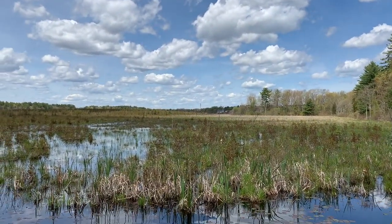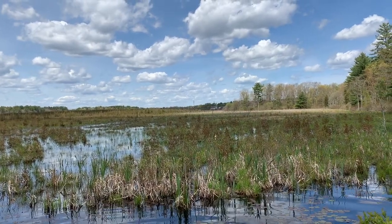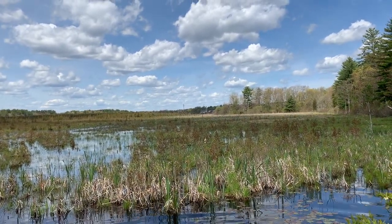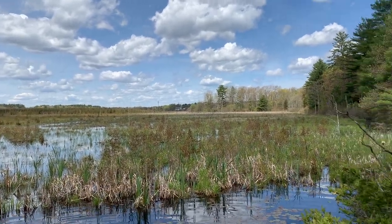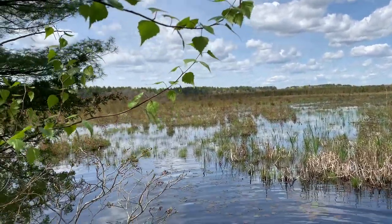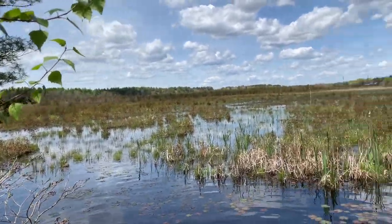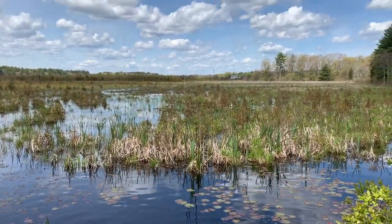So the Hanson T-stop for the commuter rail is right over there, roughly by that cell tower you can see off in the distance. Pretty cool to see. This is the evolution of a lake or a pond into a marsh. It's just over time, it's pretty cool how it's evolved. But that's the Hanson T-stop way over there.